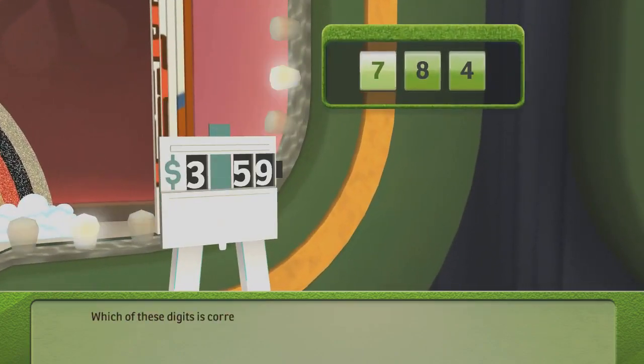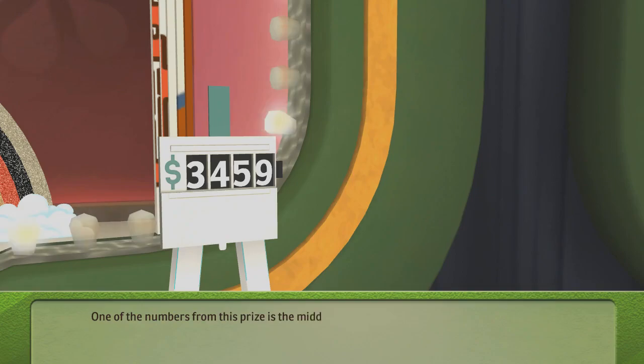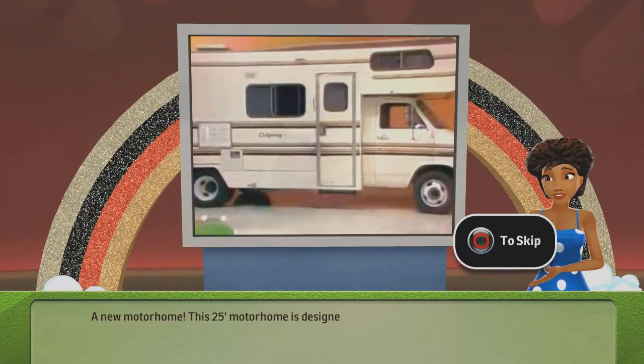Which of these digits is correct for the prize? Is this the correct digit? Yes, it's correct. One of the numbers from this prize is the middle number for the grand prize. Good luck. A new motorhome.